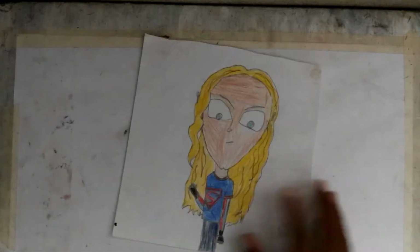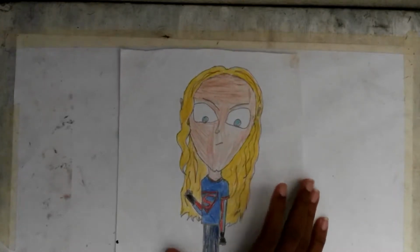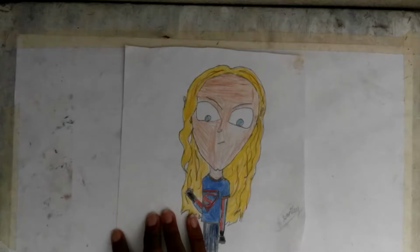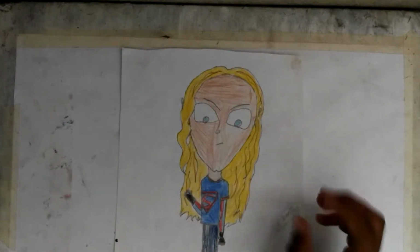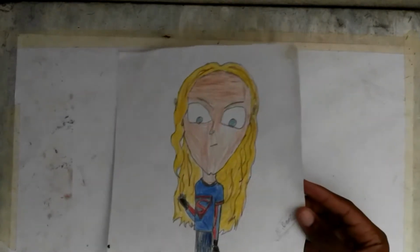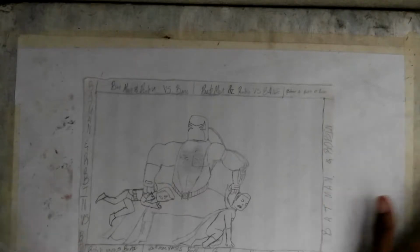I also did something like this, which is really weird. I think I did this in 2nd grade. I don't remember right now. I was trying to make like a teenage Superman who's like an average kid. And this. Oh wait, there's just one more in this category.